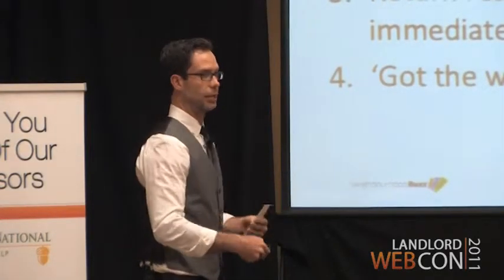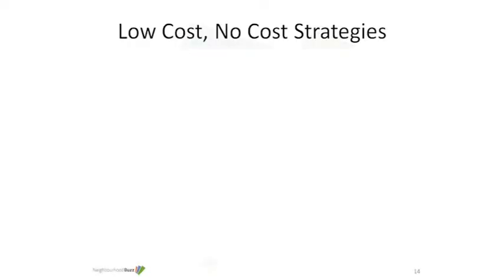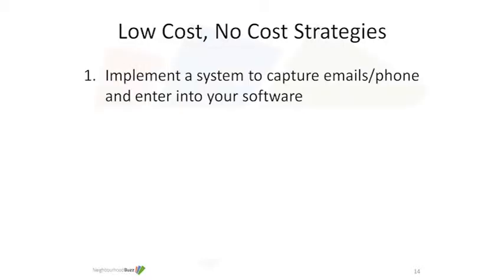So what are these strategies? The best kind of strategy is a low-cost or no-cost one. I'm sure you can appreciate that. The simplest thing to do is implement a system to capture emails and phone numbers. This can be as simple as an Excel sheet, right?